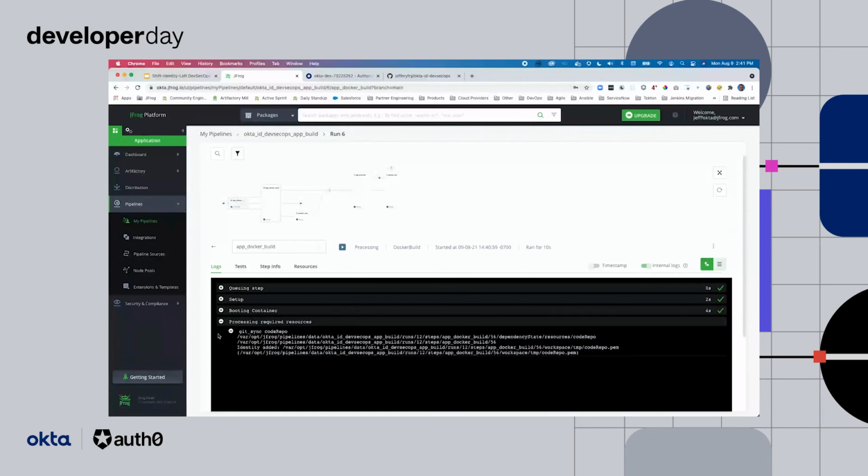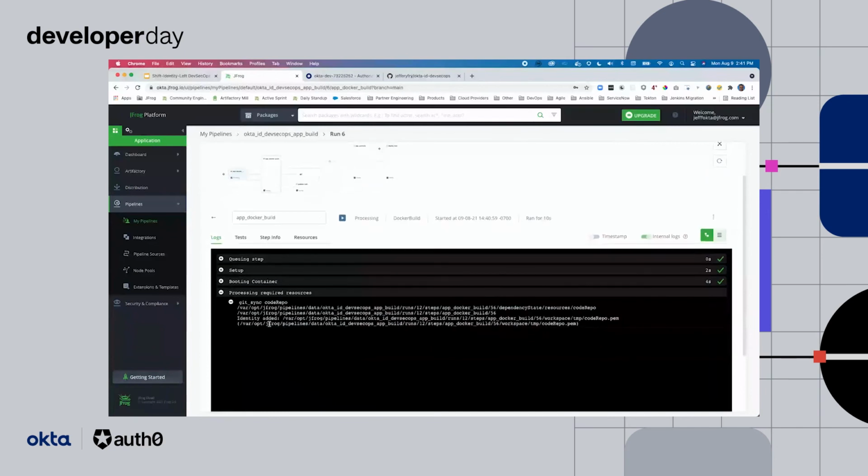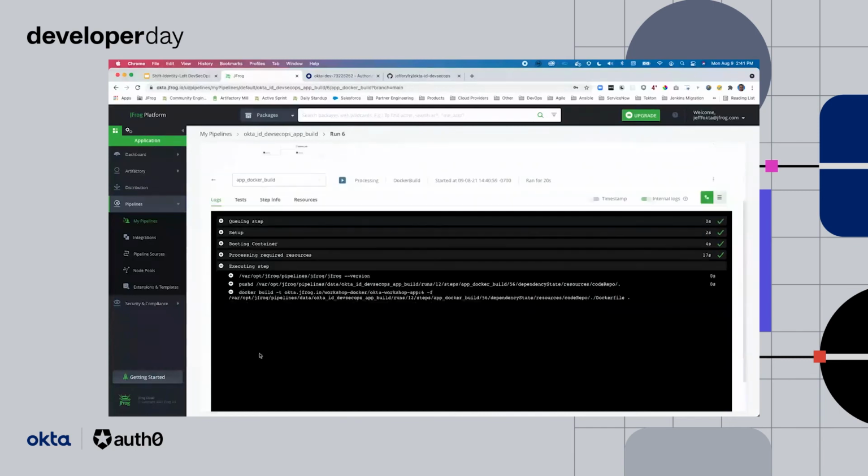Once we get through this, what you're seeing now is it's pulling down the GitHub repo, pulling down that code. And then just a second here, it'll start building that Docker image. And here you see the Docker build step. Again, it's using that Dockerfile. You can see that right here.